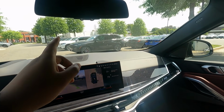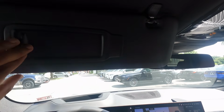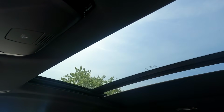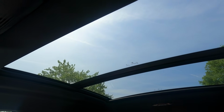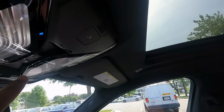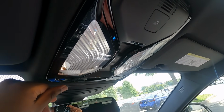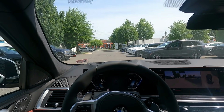We have an auto-dimming rearview mirror with a garage door opener up top, and sun visors with LED illumination. Let me show you guys the panoramic glass roof. Does let in pretty good light once you do have it open. And I definitely got to applaud BMW for having this coupe-ified SUV and having a full-size panoramic glass roof. Really does let a lot of light inside of the cabin. You can also tilt it open if you push this button right there, and slide it as well. And LED illumination right there. But let's go and take the X6 xDrive40i for a drive and see how she does.